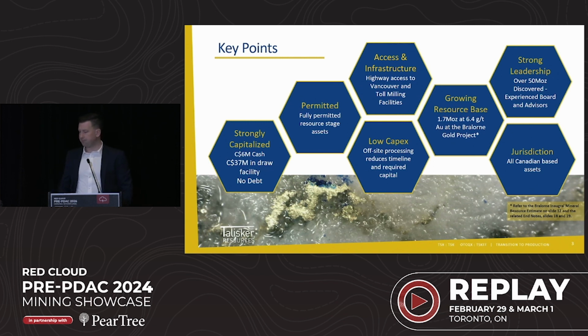to this point. Permitting, the project, which is Braylorn Gold, is fully permitted. It has its major mine permits. It has its water discharge and tailings facility permits. So basically it's all wrapped up and ready to go.